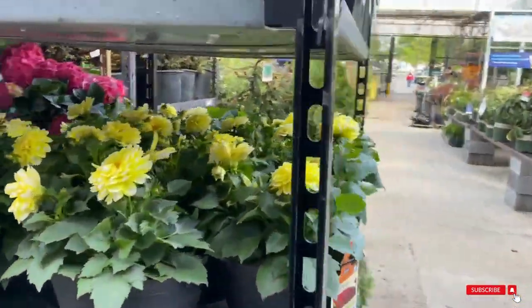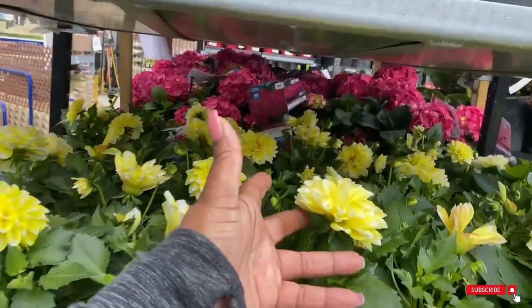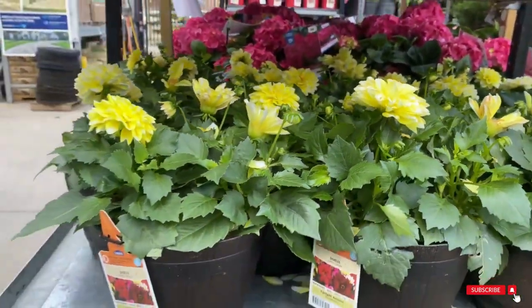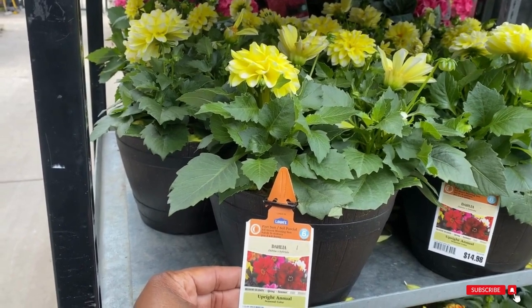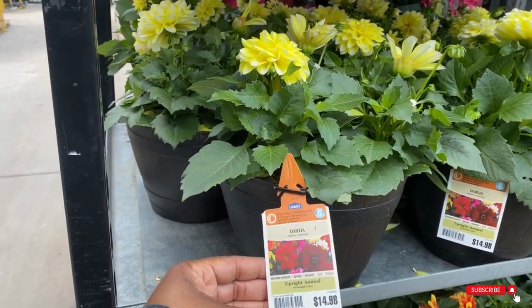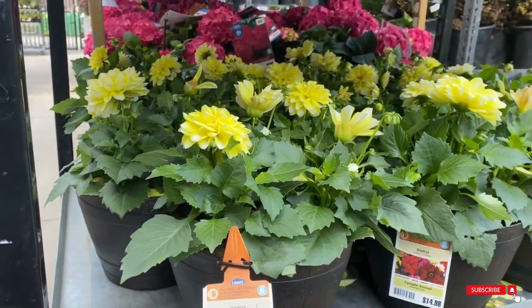Okay, so right here we have, I think, dahlias here. Yes, these are the dahlias. And right here, beautiful yellow. Plenty of buds, and they are $15, guys. So this is a 1.5 gallon. It's a part sun plant. It needs 3 to 6 hours of morning sun. It blooms spring and summer. It is an upright annual.